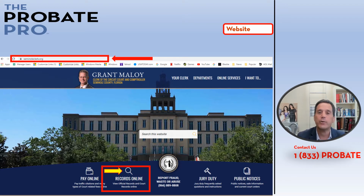As I've directed you here with the red arrow, SeminoleClerk.org is the home page. In addition, lower section where the yellow arrow is, I've showed you how to do an online record search so that you can direct yourself there to get access to the court file. Let's go through the steps to do so.